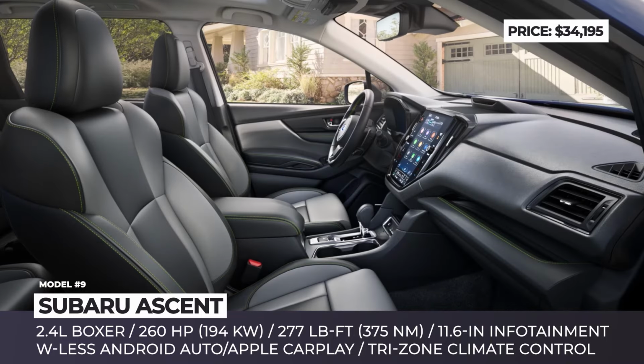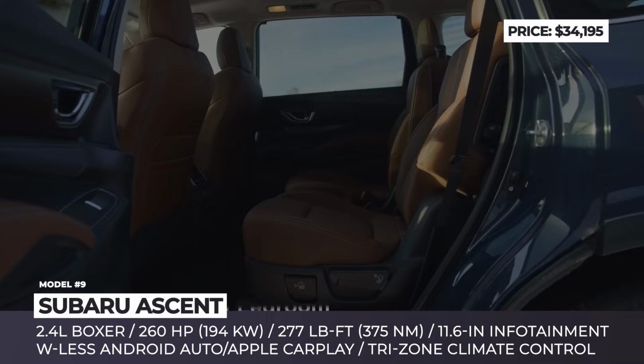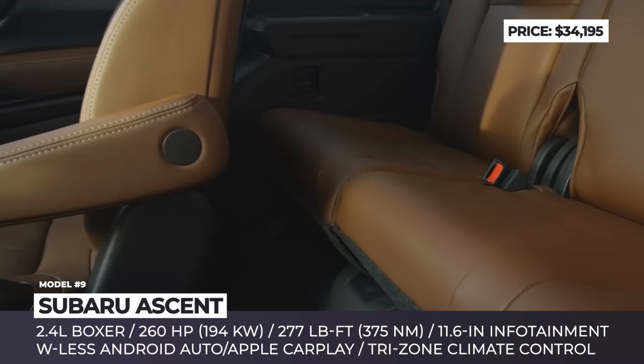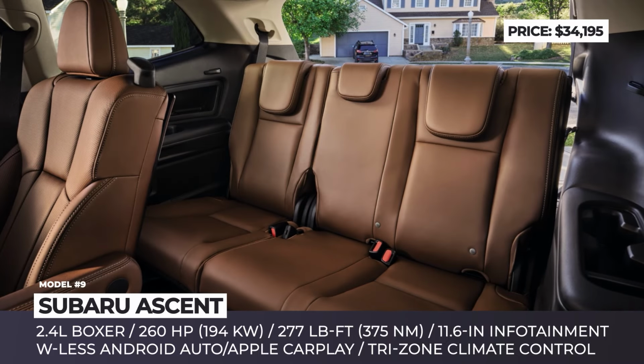The mechanical side of the Ascent remains unchanged. The SUV will tow 5,000 pounds, since all models continue to be equipped with a 260 horsepower, turbocharged 2.4-liter 4-cylinder powertrain and a CVT transmission.